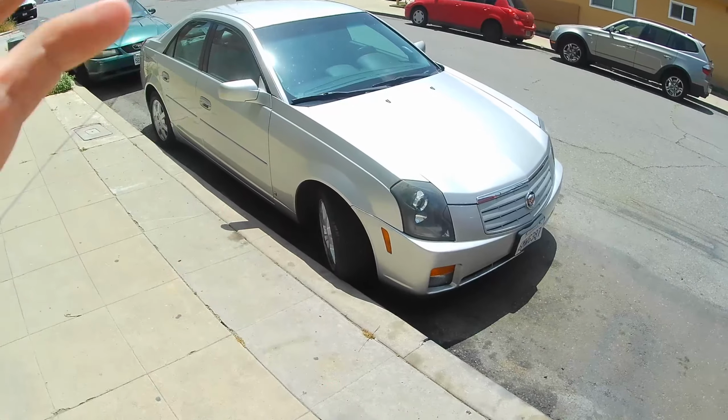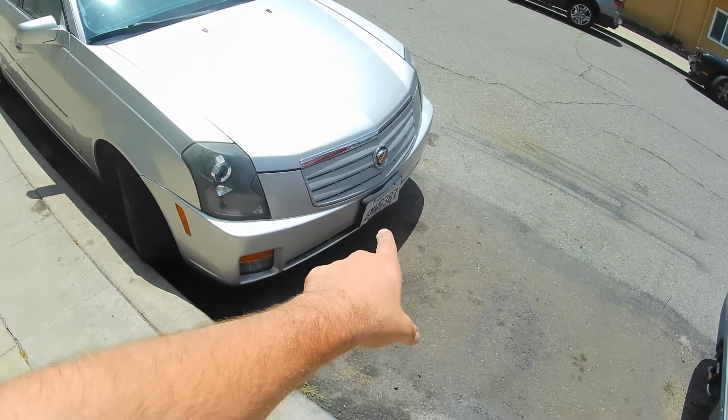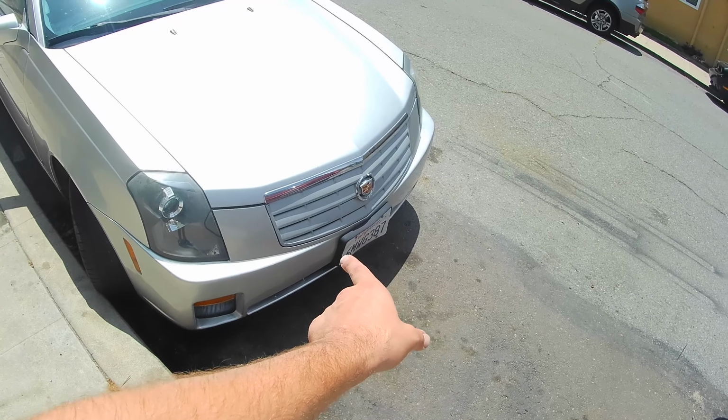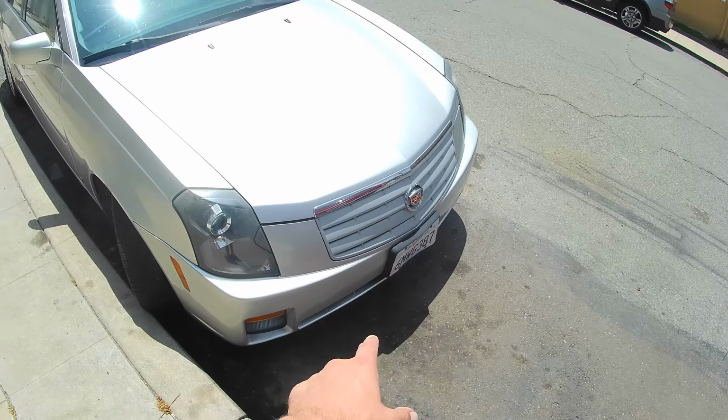I am looking forward to finishing this car and selling it. So with that said, my goal for today is to buff the whole car. I do want to fix the license plate holder. It's kind of cracked and falling off, basically on the top left and on the bottom right. So I want to try to secure that better.